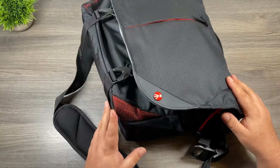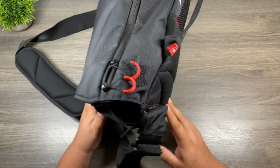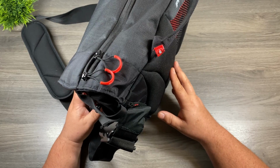So let's just go ahead and take a look at it here and we'll see all the storage and what you can put inside of it. I don't have this overly packed full because, like I said, when you're out with something like this, you don't want to be carrying too much weight with you. I only tend to bring what I know I'm going to need.